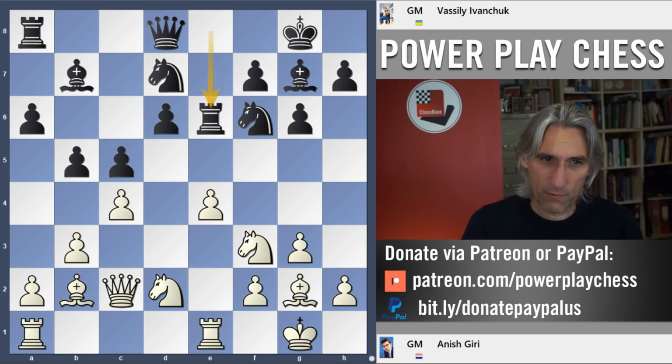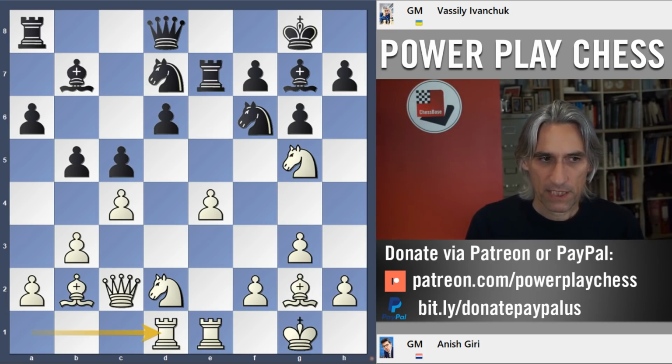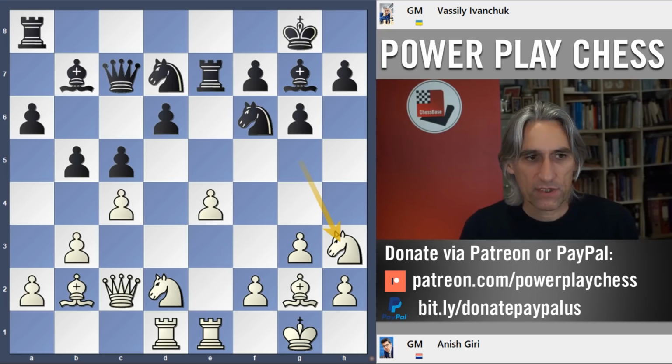So I think Giri's next move was understandable. Knight g5. Attacking the rook. Rook comes back to e7. Rook a d1. Queen c7 from Ivanchuk, and that's preparing the queen's rook's entry into the game. And now knight h3. So this is Giri's idea.